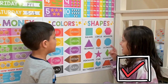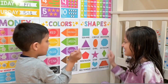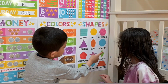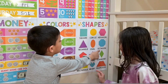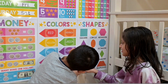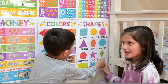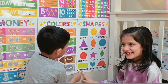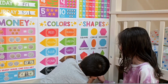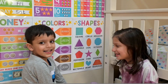Shapes. There is square, circle, hexagon, triangle, oval, octagon, pentagon, decagon, a star, a diamond. Rectangle, heart, called a trapezoid. Ah, thank you, Mommy. You're welcome.